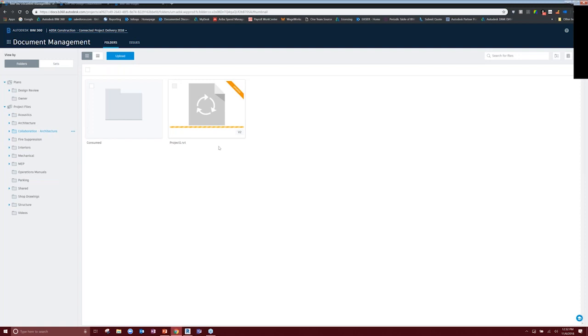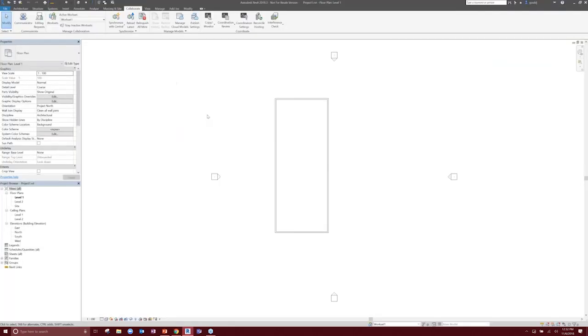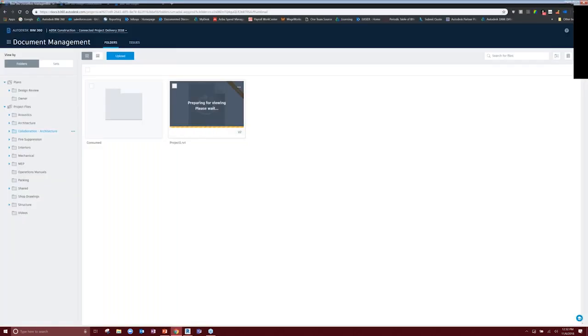The great thing about that is it's being uploaded with the background services, so a user can continue to work here inside of Revit if they needed to. Okay, and then once this is completed, this will change to a thumbnail preview, and it happened that quickly, I guess. And then a user could literally go in right now and open this.